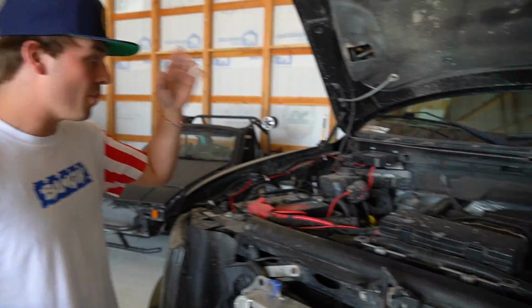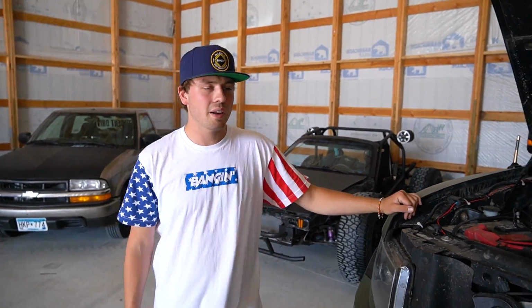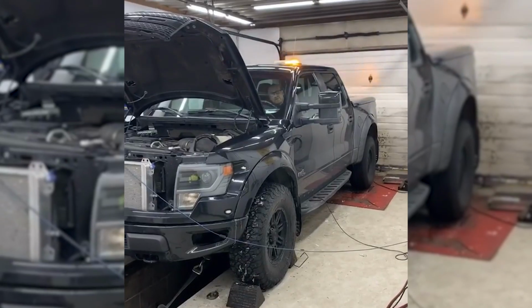Yeah, so we have, I think it's a 2.9 liter Roush charger, or supercharger. And then this did get a brand new crate motor right before I bought it from my dad. My dad blew it up, and now I think it's only got like 30,000 miles on it. But yeah, we just got it re-dynoed. I do have a video of that. We can dub it in here.